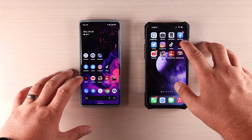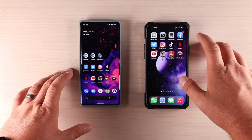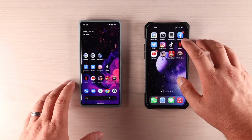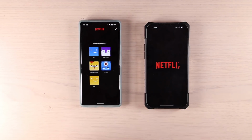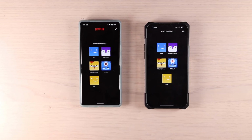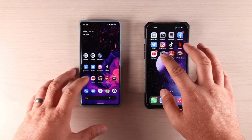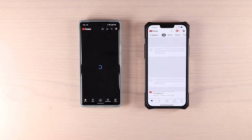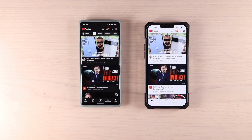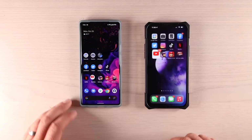Next up, we'll do Netflix. This is a little bit larger of an application, so it may take a little bit more time or be an actual test for these phones. In 3, 2, 1. And it looks like it's ready to go already. Much quicker on the Pixel 6 Pro, but it didn't have that intro animation. Let's see here. YouTube in 3, 2, 1. And it was actually ready to go first on the iPhone 13 Pro Max. The Pixel 6 Pro was not far behind.